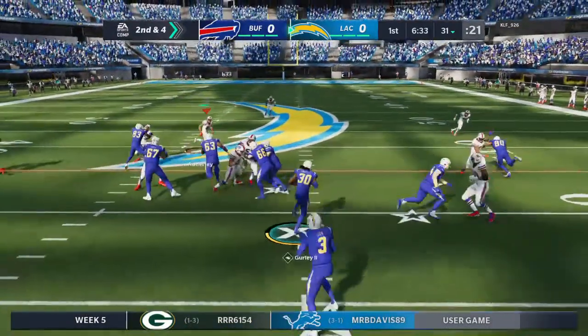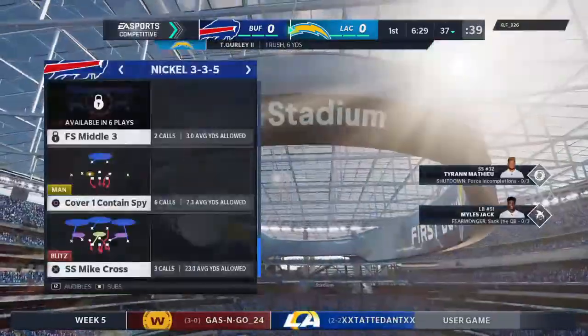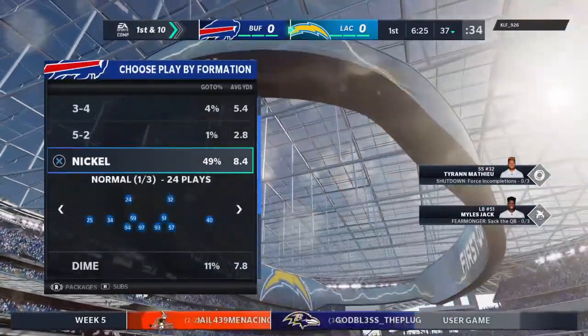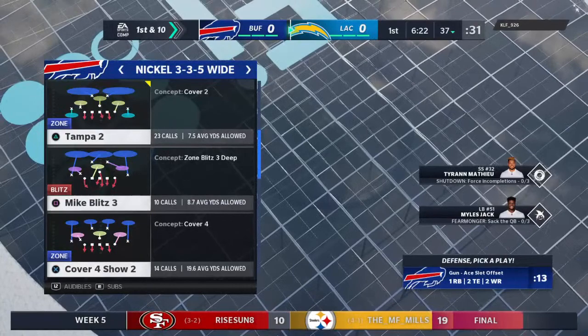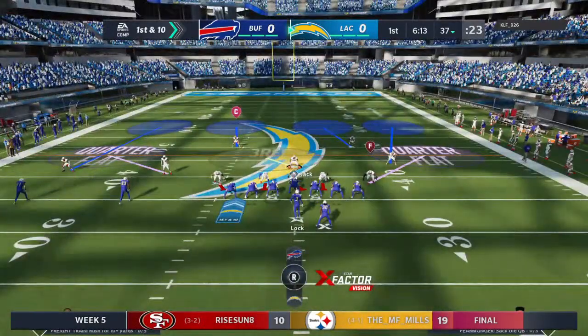Now the first carry here for Todd Gurley. And that's going to be good for the Chargers' first down as he's able to get this up to the 37-yard line. A quick burst there, and he nicely bit off a pretty decent gain. Line of scrimmage, the 37 on 1st and 10.